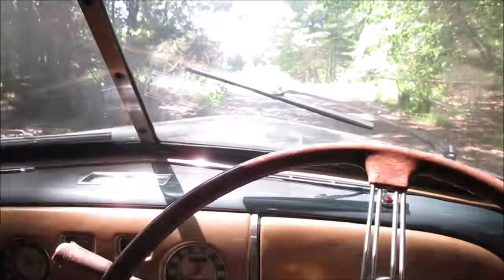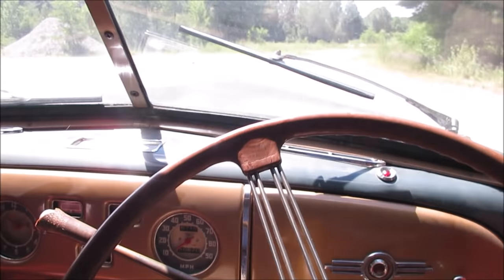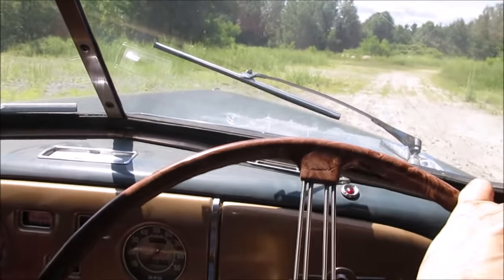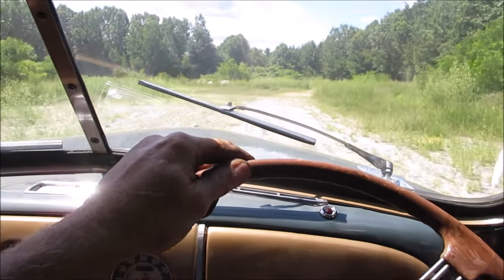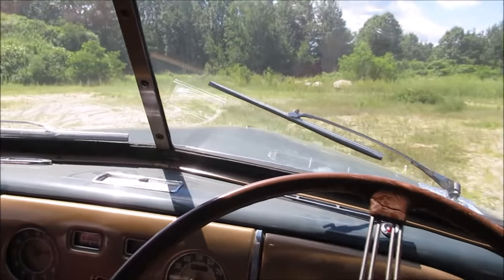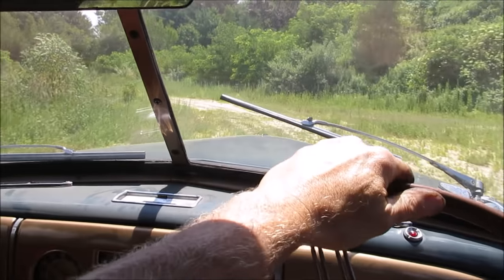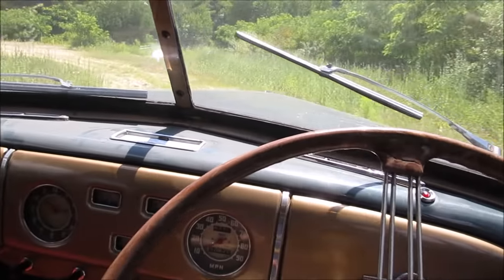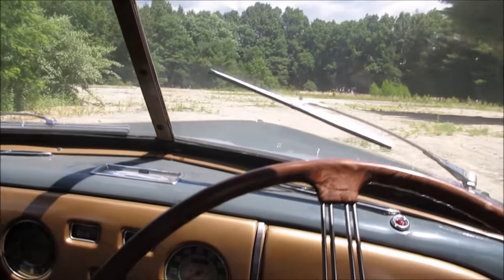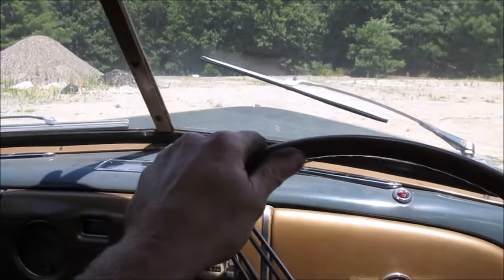See how it does with the bumps. Remember that battery's not strapped down anywhere either. I don't think it's going to go anywhere, but let's try for another gear. Oh, I think that's second. It's pretty sturdy as far as these cars go. Not very bouncy going over the bumps. It's got no power.